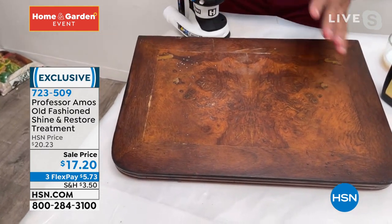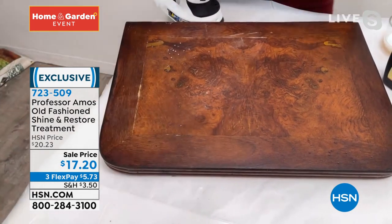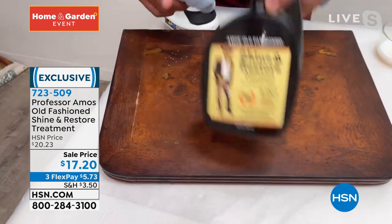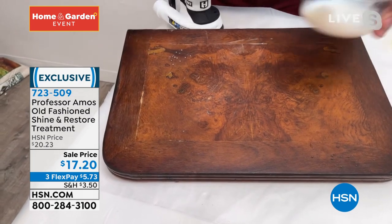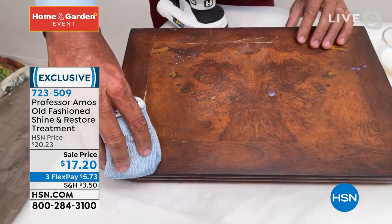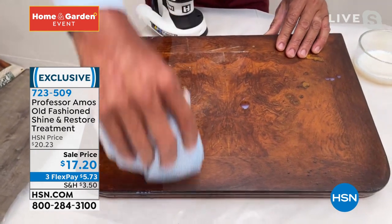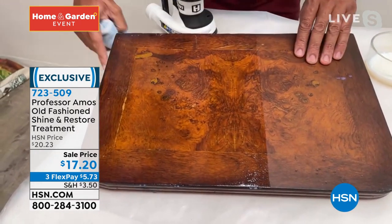Okay, so now I want to show you our Professor Amos Shine and Restore. I'm going to dust this off, and I'm going to go ahead and put a coat of this on here. What I want to show you is you shake this bottle up 10 to 15 seconds really good, and then you pour that right into a bowl like that. That's one of my ways of applicating right there. So, Alice, I just apply it with a microfiber towel. Watch what I do. You can do this with a flat mop at home, or if it's just an end table like I have right here, you can apply it with a microfiber towel.